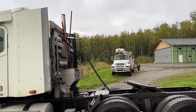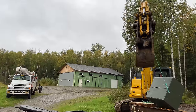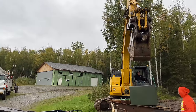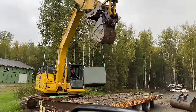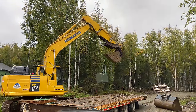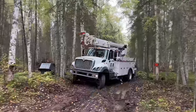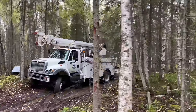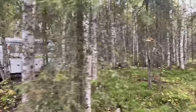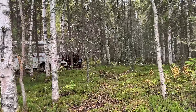Well, cool, we showed up this morning and the power guys are here unloading the transformer. They say that we should have power by the end of the day, which is pretty amazing. Very cool. And they're really going for it. They're already spooling out cable. Very nice. Some heavy duty cable right there.